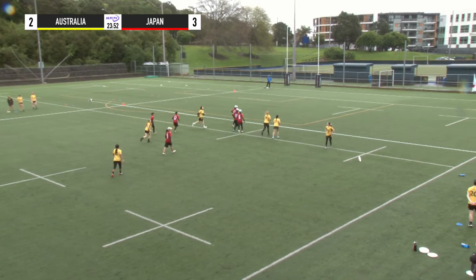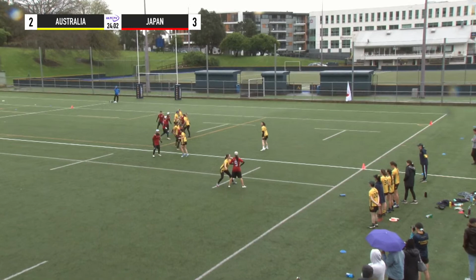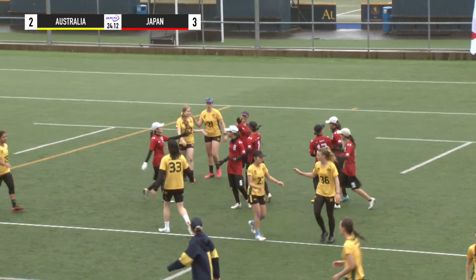Possession going back to Japan, right inside the red zone. A downwind break after a nice upwind point. It's exactly what they're hoping for, as they want to go 4-2, and there it is. Great, beautiful cut. Gawthorpe straight across the front of the end zone, secures it inside the cones as we go 4-2. Japan up over Australia.